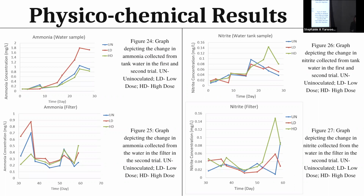Because of nitrifying bacteria, they have a relationship of converting ammonia to nitrite and then nitrate, which is a form that plants then can use. You see a similar pattern on the first day for nitrite. In figure 26, you see this increase in the first trial, and then you see this lower level. However, at the end, it has very contrasting concentrations that we would like to look further into in terms of what may have caused this.